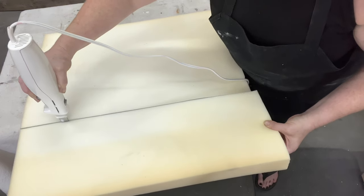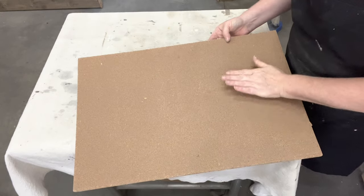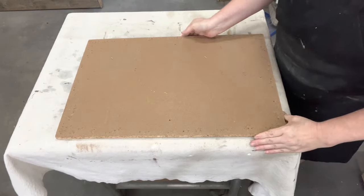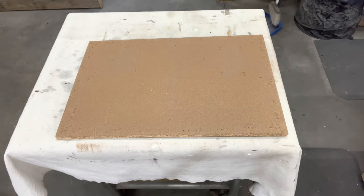Yep, that would be an electric knife I'm using to cut my upholstery foam. And then I'm going to flip my board over to the good side to be on the bottom, where I took all the staples out, to be where the two cushions are going to be put together. The cushion is going to be glued down.